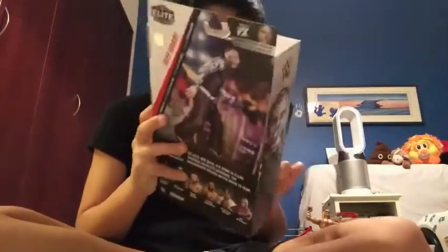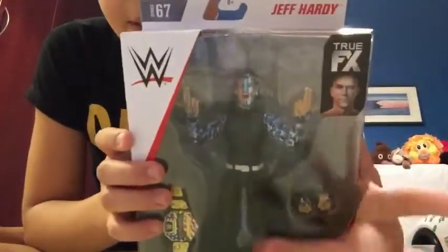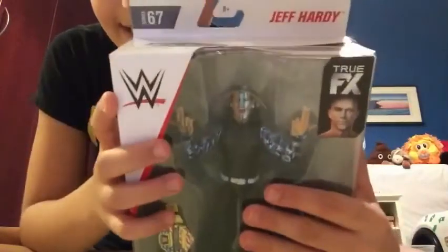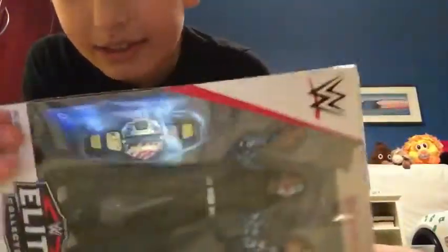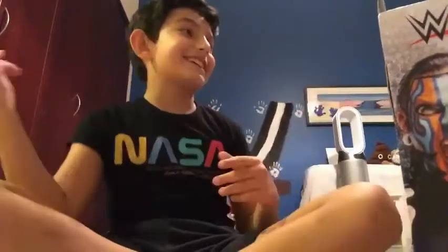Oh my God. Now this is the best figure and my most favorite. He is amazing. Look at that. This is the Jeff Hardy. There's the other one that's a Chase variant, Elite 67, but I got this one. Look at that championship right over there. That is my first shiny championship. He has the punching hands and the Jeff Hardy entrance hands.